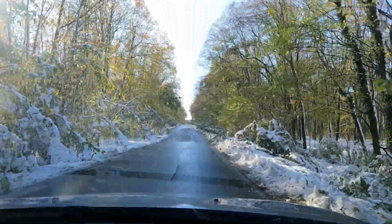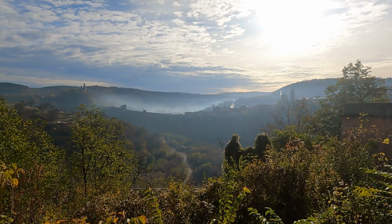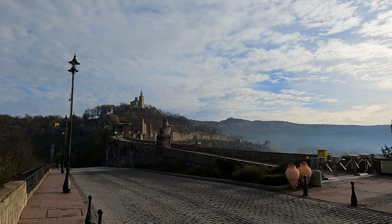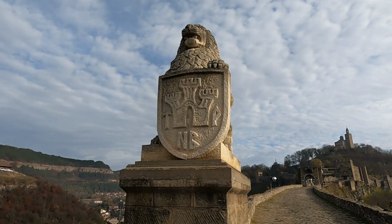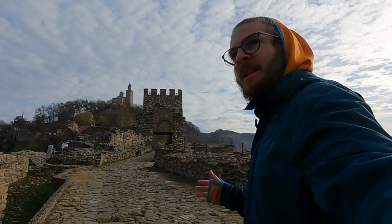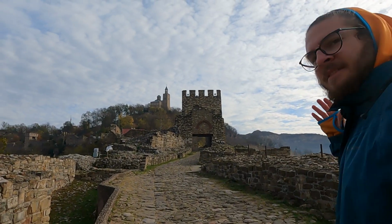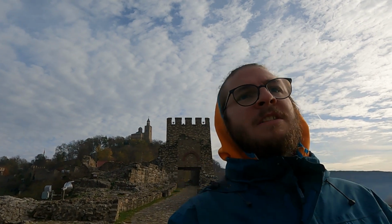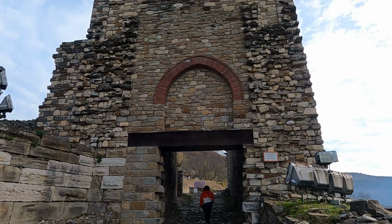Our last stop for this video is Veliko Tarnovo. On a hill opposite the current city lies the Tsarevets fortress. Tarnovo was also the capital of medieval Bulgaria. Welcome, comrades, to Veliko Tarnovo. This is apparently one of the oldest cities in whole Bulgaria, and due to this in whole Europe, or maybe even the world. I actually don't know.